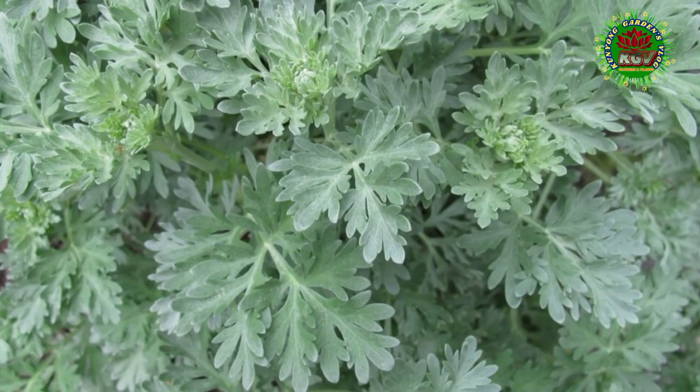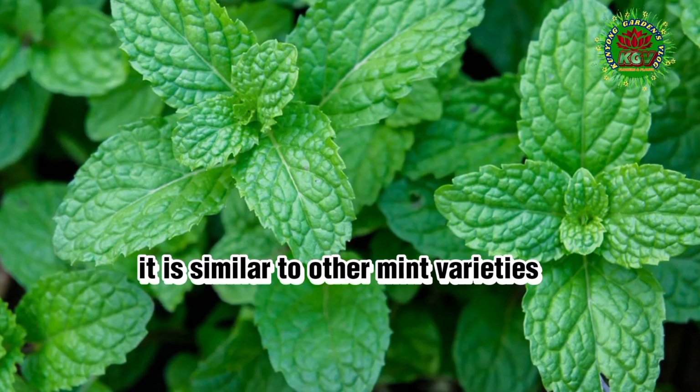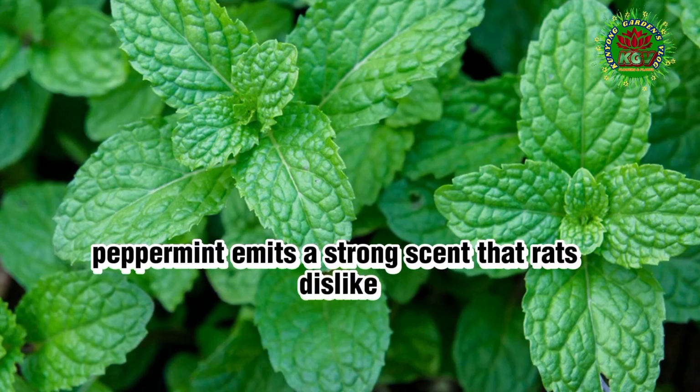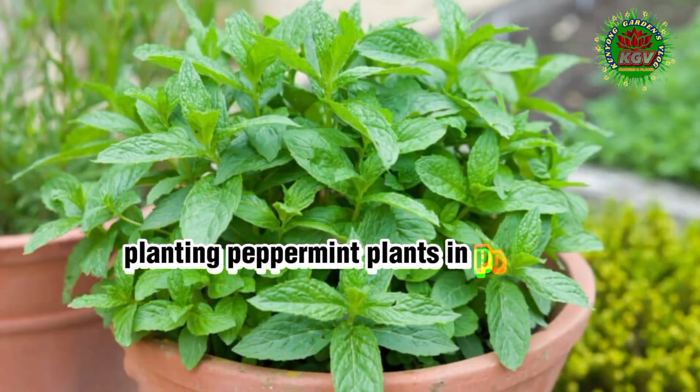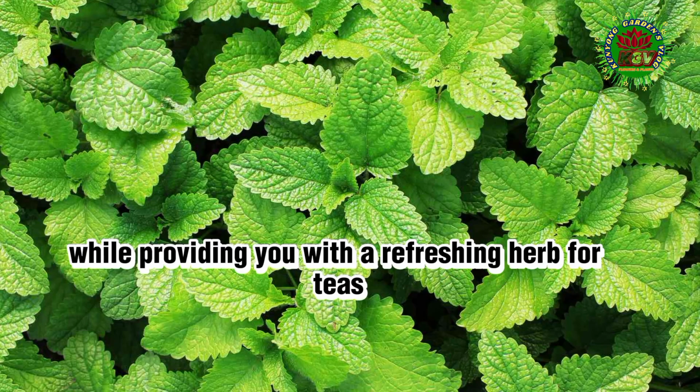10. Peppermint. It is similar to other mint varieties. Peppermint emits a strong scent that rats dislike. Planting peppermint plants in pots or containers around your garden can help create a rat-free zone while providing you with a refreshing herb for teas and desserts.